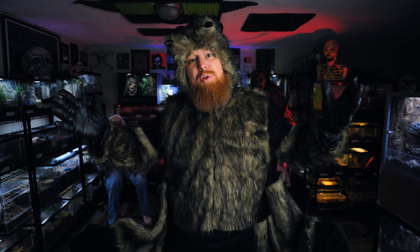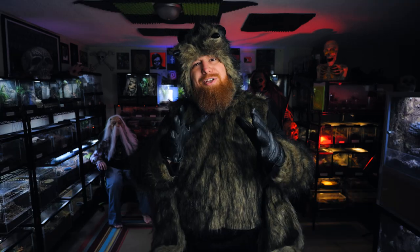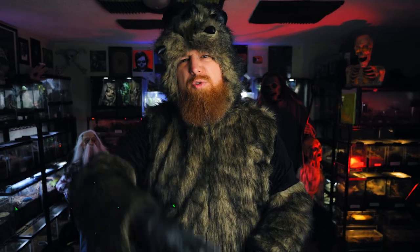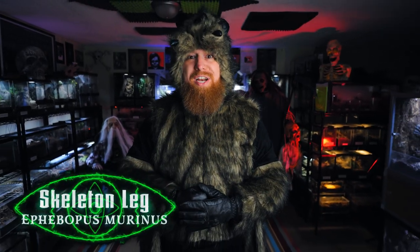Now, of all the tarantulas that didn't make last year's list, this next species was by far the most suggested. I mainly didn't include it because I just don't own one of these myself. At least not one large enough to film. I think I do have a spiderling. But Alex over at Tarantula Haven was kind enough to send me some footage of his. So number 2 is the Ephebopus murinus, or the skeleton leg tarantula.